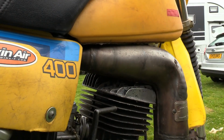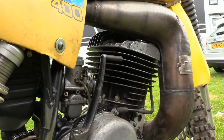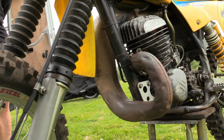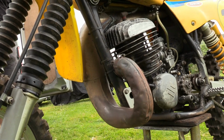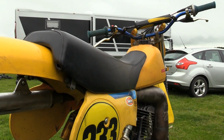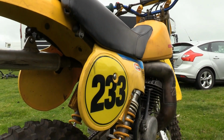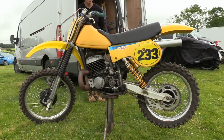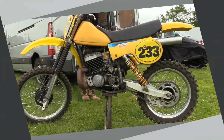Now, Graham's bike isn't, of course, a fully original machine from that year, because it has a few different parts, including this D&G expansion chamber, but many of these older bikes these days don't have the original parts fitted from back in the day. But it's still good to see that these kind of bikes are still being used on the racetracks, and this RM400 of Graham's is quite a good example, although, as I said, not a fully original bike from back in the day, but a very quick machine. And you can see this bike in action on the racetrack in future postings here on my YouTube channel.